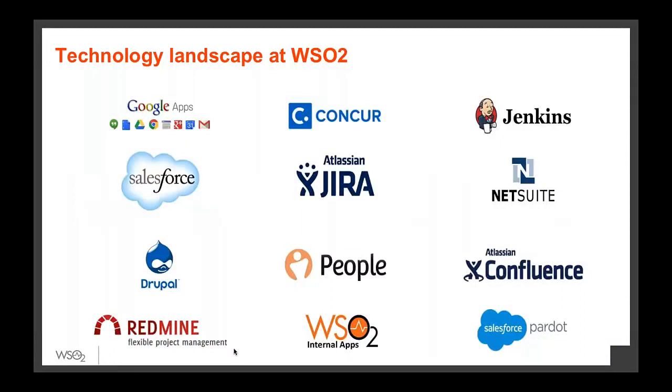So if you look at the technology footprint at WSO2, I've just listed some of the systems that we've put in place over time. We have Google Apps to manage our internal productivity, Salesforce for CRM, Jira for support requests and ticketing, Concur for expense management, People HR for managing our people records, NetSuite for finance, and we also have a bunch of internal applications that we built over time to help in our own productivity that are custom made to us. And then there are many more.